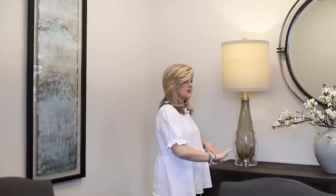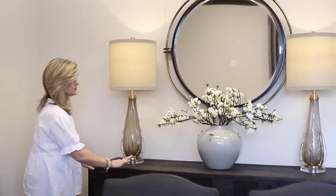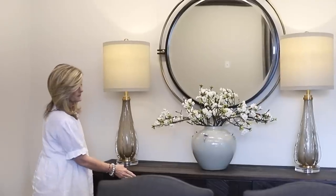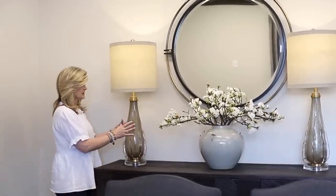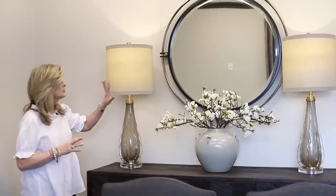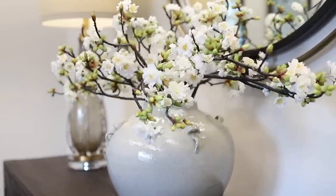Then I put a buffet over here. This is the most gorgeous buffet. It has the wood top, these rounded metal drawer pulls that give it a modern look. And then at the bottom of the cabinet, we have the metal legs. On top, I put these 2 beautiful lamps. They've got a little bit of gold, a little bit of bling, a beautiful round mirror that centers in between them, and then a floral in the middle.